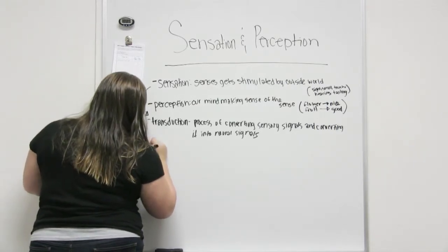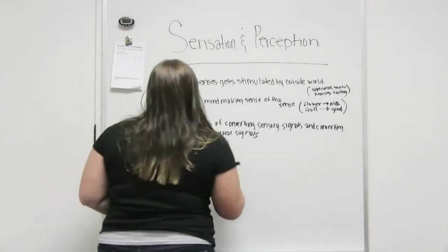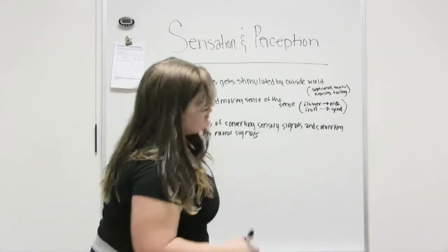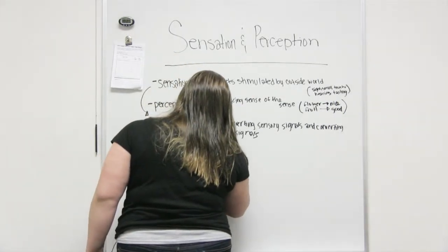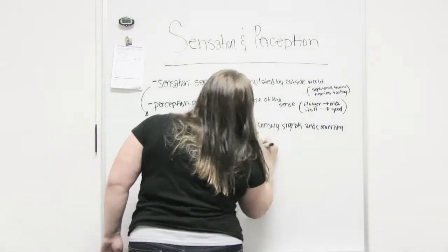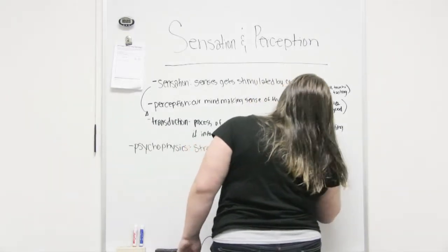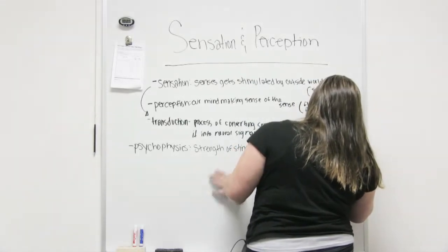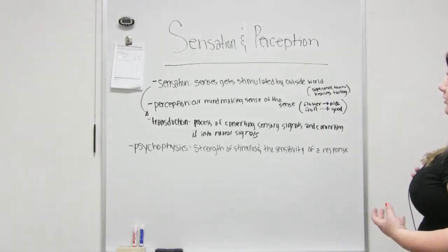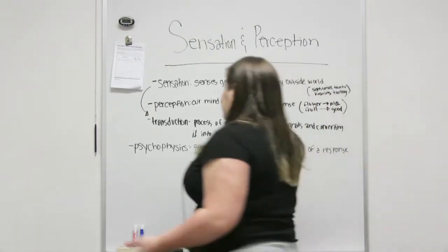The first is called psychophysics. It's a measure we use when we study this, and it tells us the difference between the strength of the stimulus and the sensitivity of a response. We measure the difference between these two things in order to understand the relationship between how strong something has to be when you sense it in order for you to perceive it. So it depends on different sensitivity rates in each individual person.